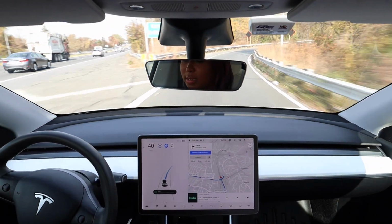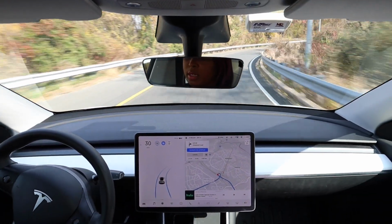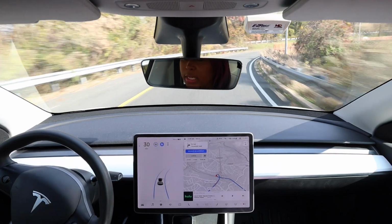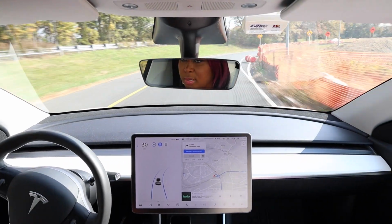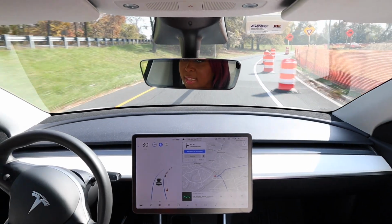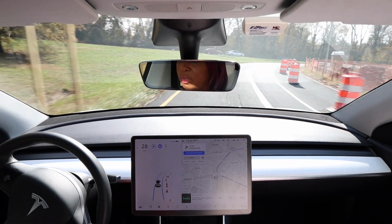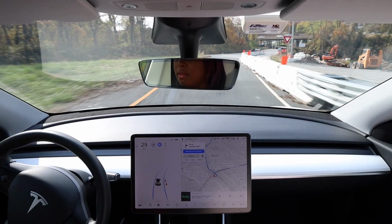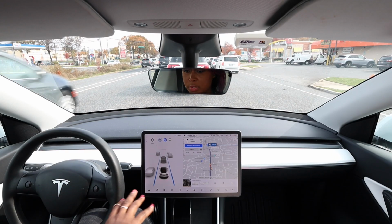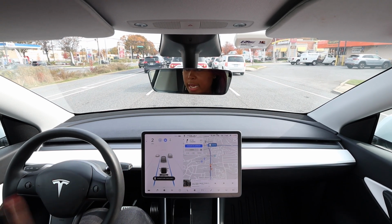See, I feel so annoyed by that. So I can still do autopilot here on the exit ramp, but the navigate has turned off, which is annoying because I could do this even without the $200 subscription. And now it's basically trying to go off the road. What are you doing?